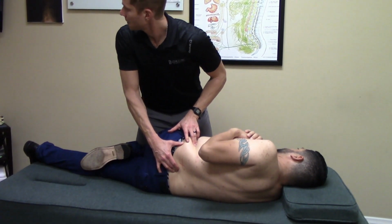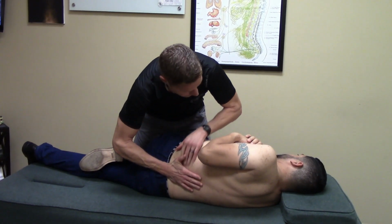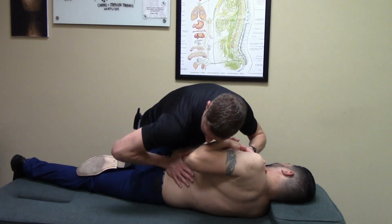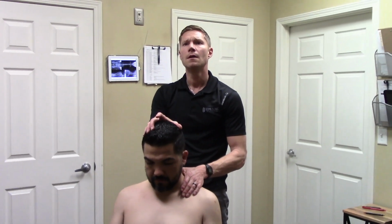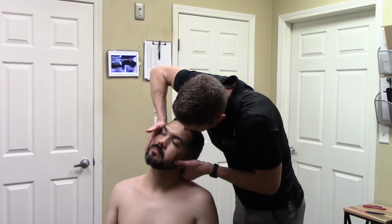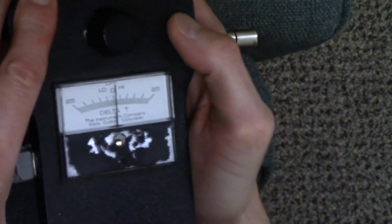And I'm using that x-ray now. Now that's 4 and that's 5 right there. Breathe out. Okay, perfect. Okay, good. So that's C6 right there. And that's L5. So you're really cleared out with that.